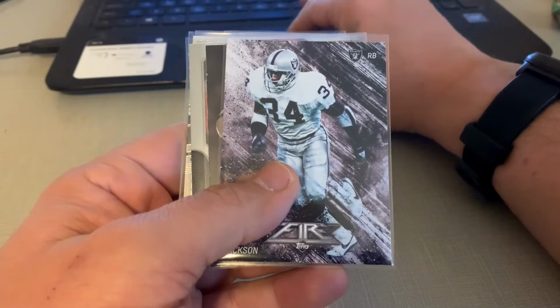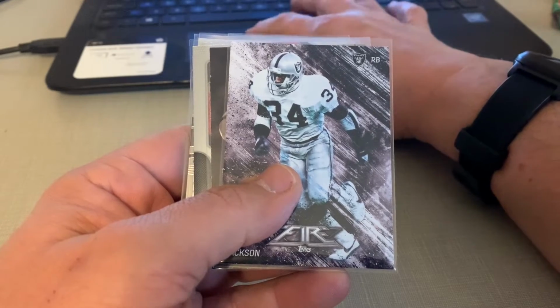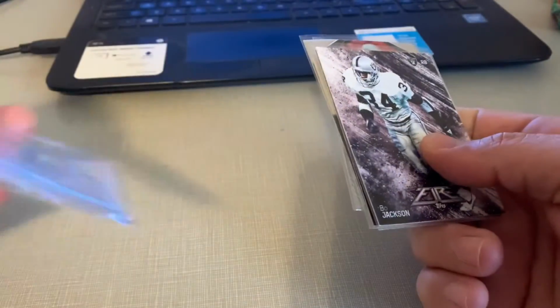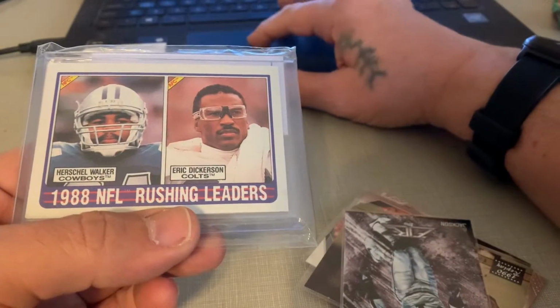And like I said, man, I always enjoy, you know, where are these cards going to? Who's collecting these cards? Where are they at? What are they up to? So, you know, there's a Raiders fan in Syracuse, New York. Go figure, you know. Now, as far as this Cowboys card, let's see, man, where that's going.